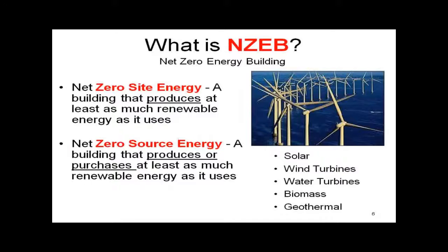Now, what you probably need to understand as you look at this is what this net zero energy building thing is all about. What does it mean? There are two basic definitions everybody accepts. Net zero site energy means you'd have a building site with renewable energy on it, photovoltaic panels, whatever it may be, generating enough renewable energy to offset the energy you use in that building. It may not be at the same time, but over the course of the year.